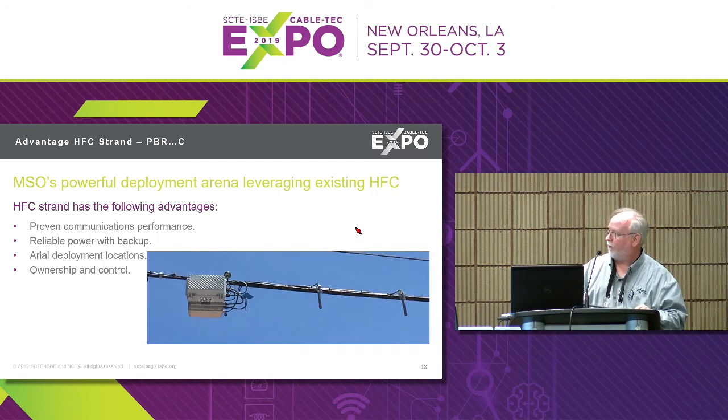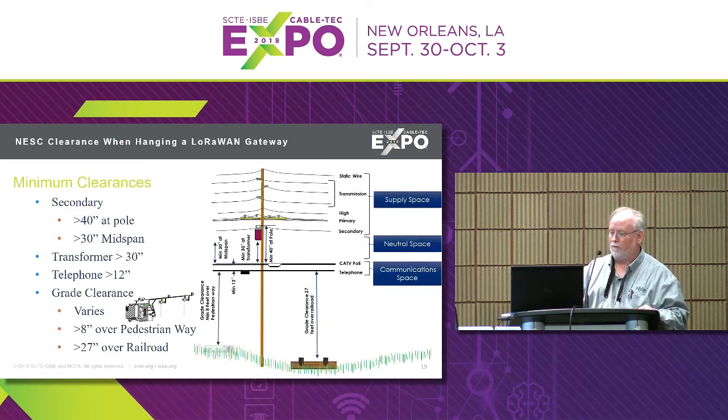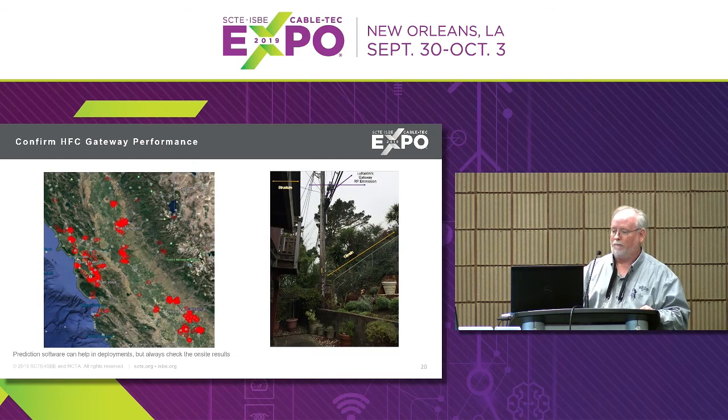This is physically what one looks like when it's on the strand. Pretty easy to put up. Actually, MachineQ deployed a lot of this sort of solution. Again, one thing to remember, minimum clearances. Make sure that you do not violate them. Don't go above the strand very much with the antennas, and you can't violate more than 12 inches below.